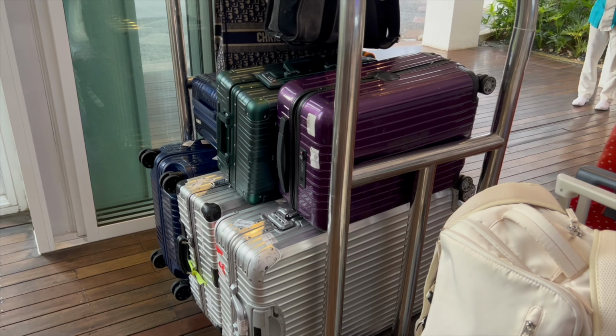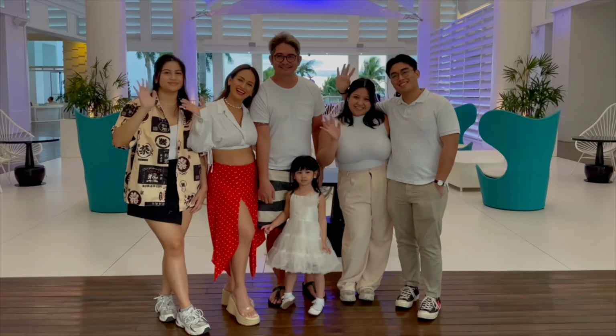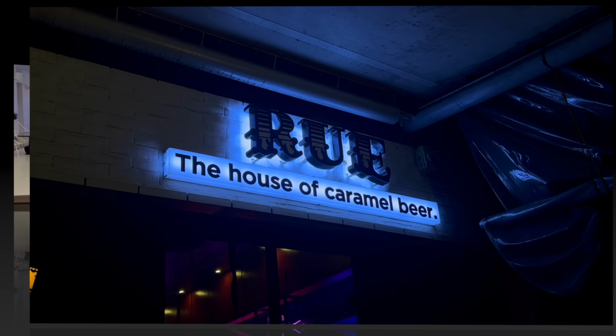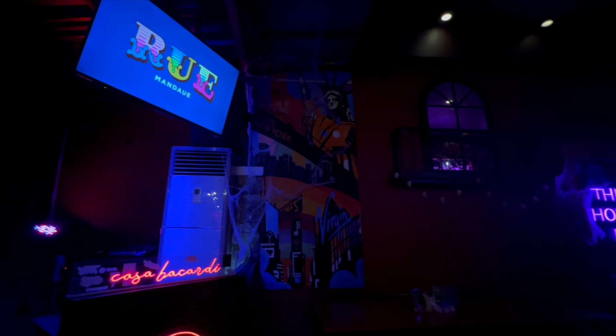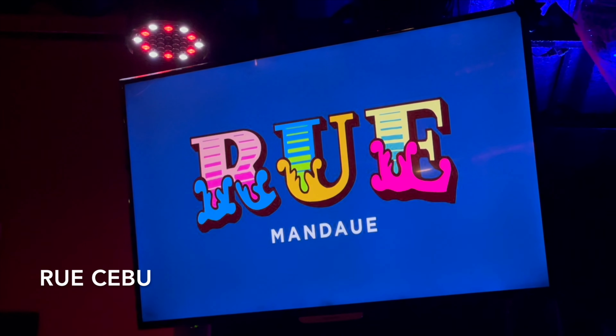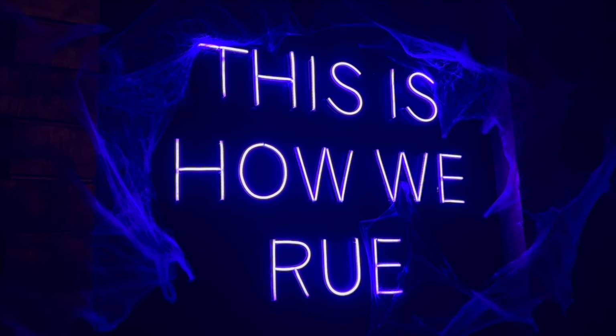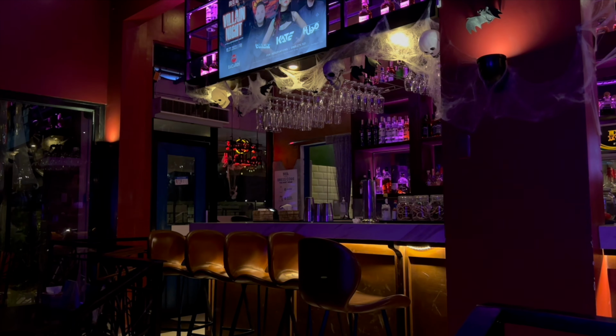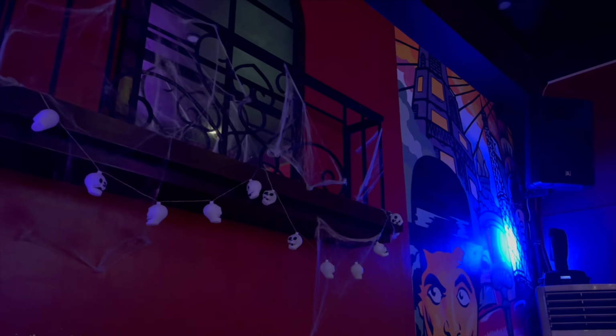We had an absolute amazing time at Movenpick. We will definitely be back again soon. At pahabol na food trip at Rue, the House of Caramel Beer. Naintriga kami dito because we haven't tried this, so we thought we'd stop by and have a nice meal at this cool place. It's actually a real trendy bar and restaurant where people hang out.